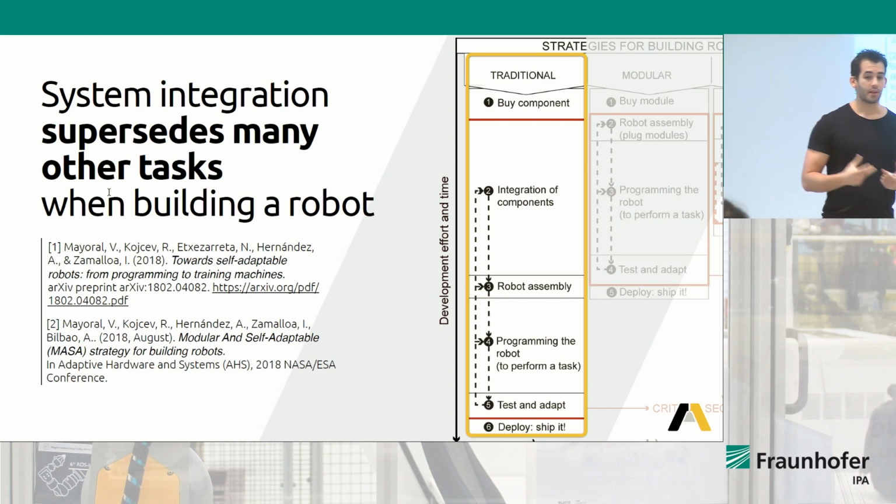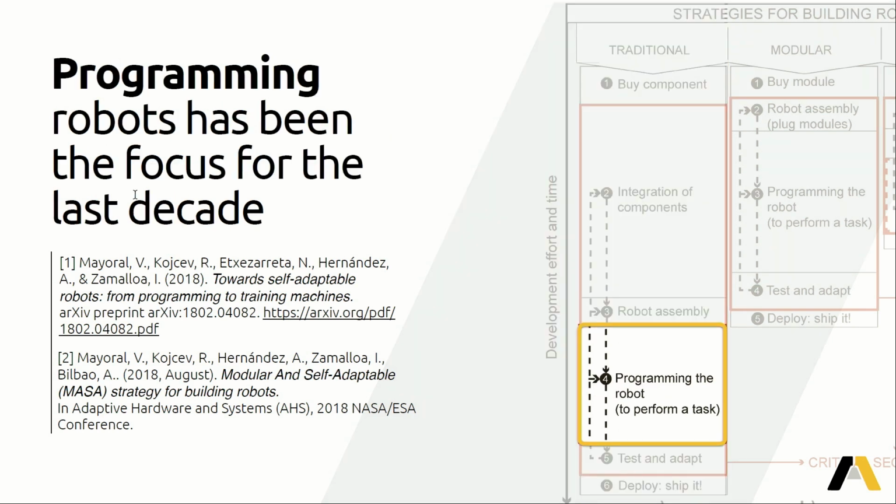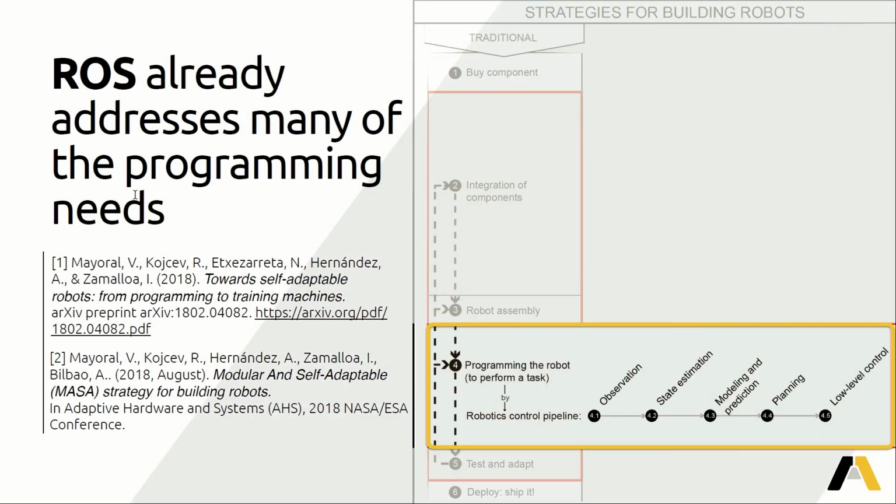Now, system integration supersedes basically many of the things when it comes to building a robot. And this is something we've been seeing over and over and over throughout our whole process of building different robots, from aerial ones to actually robot manipulators. And interestingly, programming robots has been a big topic of research for the last decade or so. Actually, ROS has showed how important that was, and thanks to ROS, we're all of us together today. ROS, I think, is indeed successful, and some may claim that it's going to be the de facto standard for robot application development for the future and from now on.